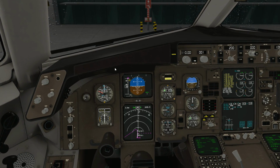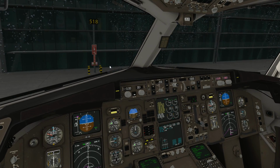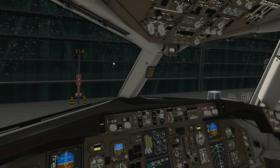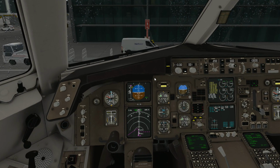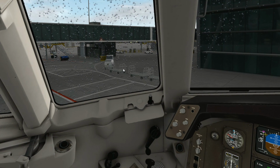But no, seriously, I've put a lot of hours on this plane now, and it's a definite favourite of mine. Very stable. It doesn't have, you know, weird crashes and things. It doesn't have a lot of bugs. It gets the job done. It's very, very nice.